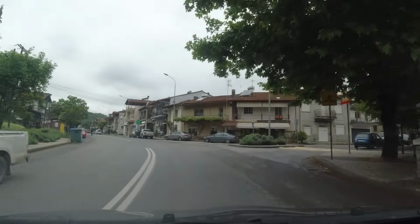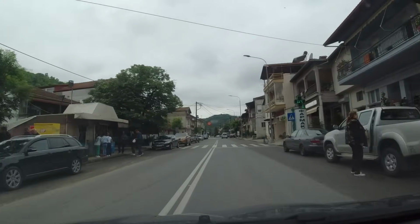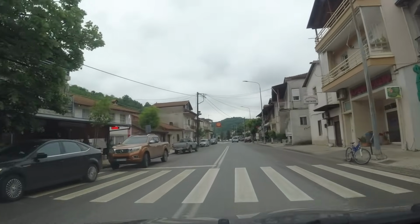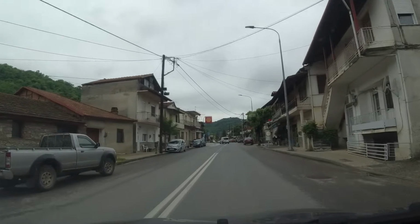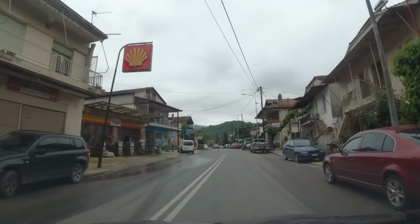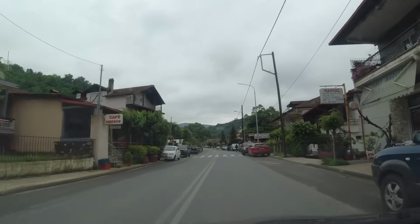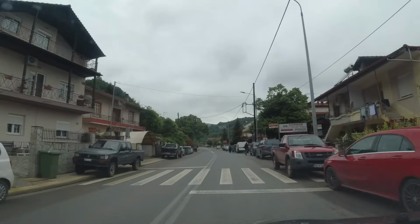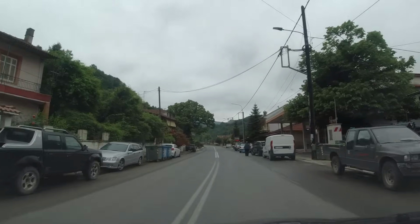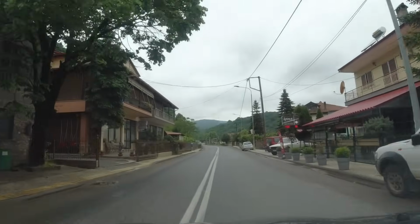Not sure what this town is, but I will be going through lots of little towns along the way as we head for Kastoria, another mountain town that was highly recommended, set on a lake. And so I wanted to mention that this is not my first time in this part of Greece.